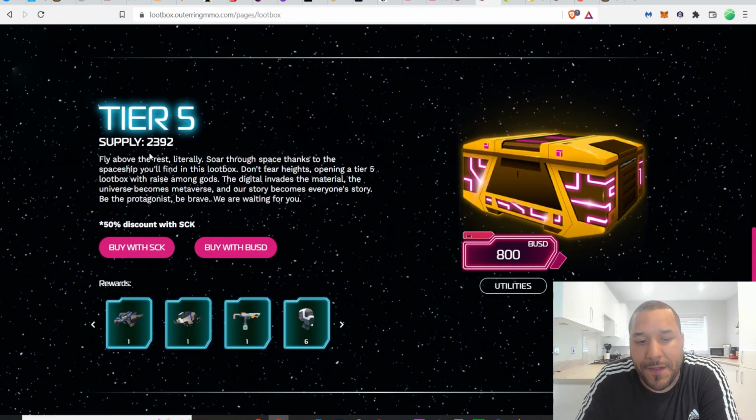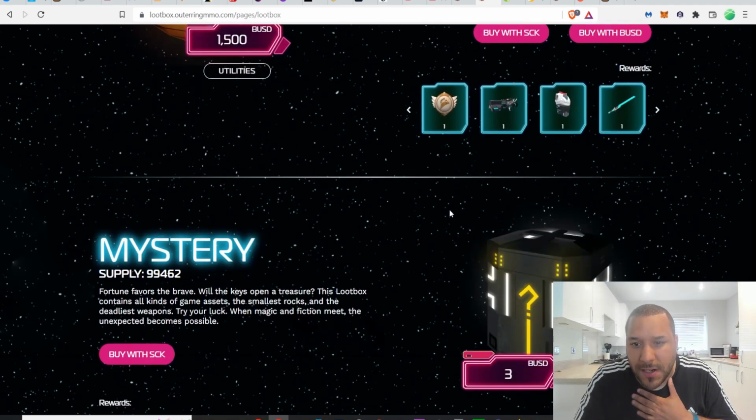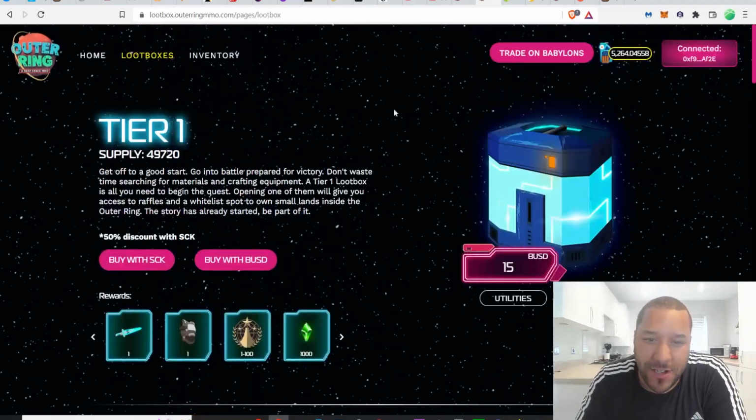I also bought a tier 5 as well because I wanted to see what else I get. One space vehicle, one land vehicle, because I don't know if I got the land vehicle in here. I had a clan spaceship. My God. So let's take a look at my inventory and show you what I've got.